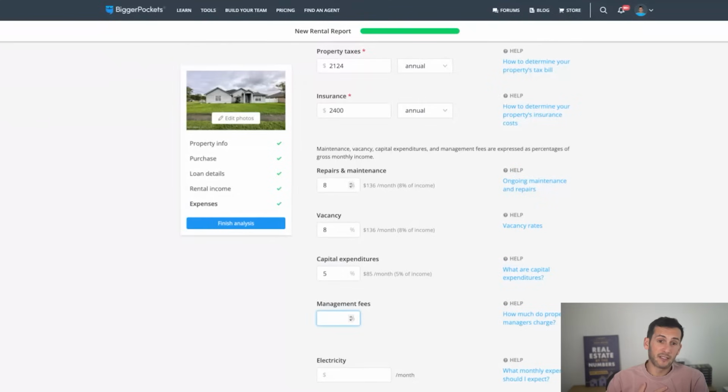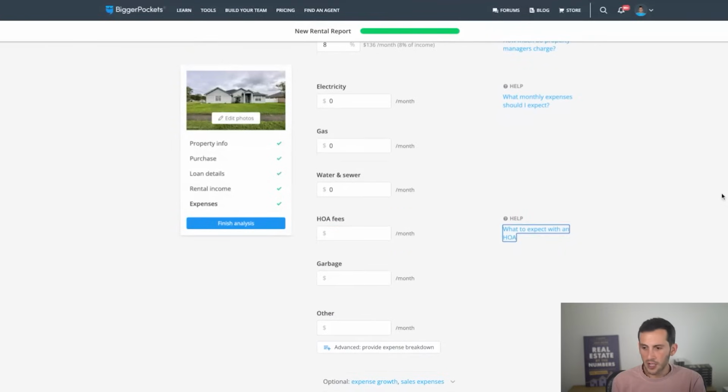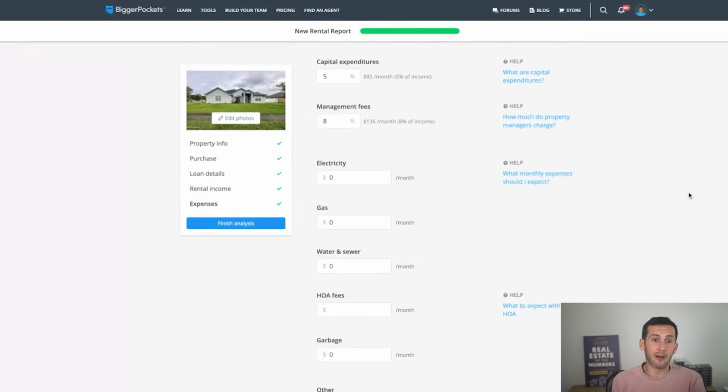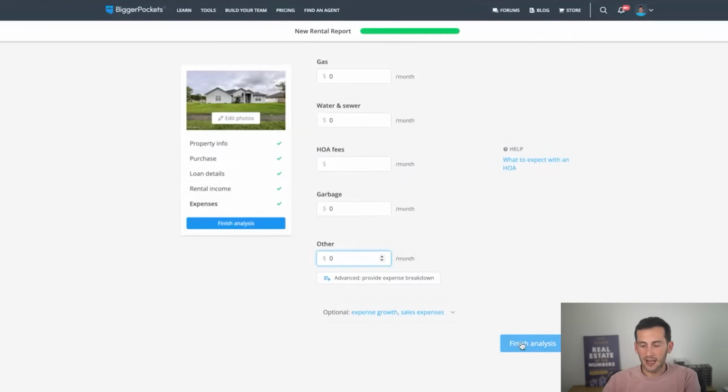And management fees. Personally, I don't live in Jacksonville, so I'm going to have to pay someone about 8% to do that. That's it. This is a single family home, so I would assume that tenants would pay their own electricity, gas, water, and sewer. There's no HOA fees, no garbage, and we're done, guys. That was it. I'm trying to explain this to you, but clearly you can see that this is relatively easy to do if you get a couple reps in and learn how to analyze these deals.